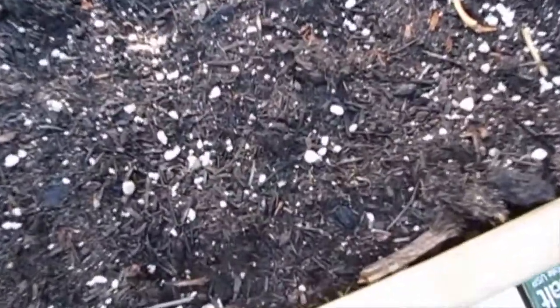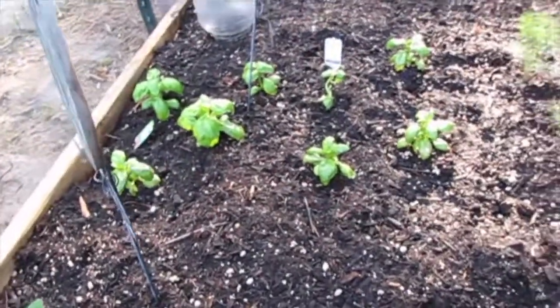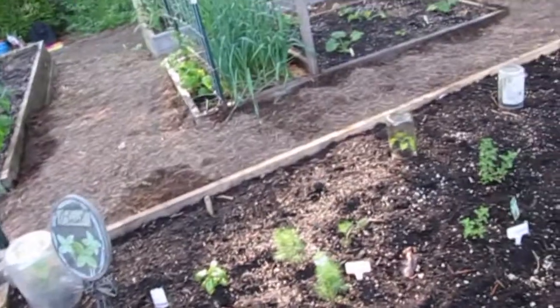Anyway, I don't see any sprouts yet for the bee balm or the valerian or the sage or the basil. So I'm gonna start those in pots and see if that works better.